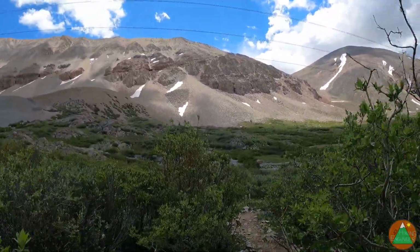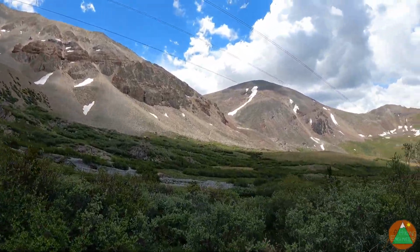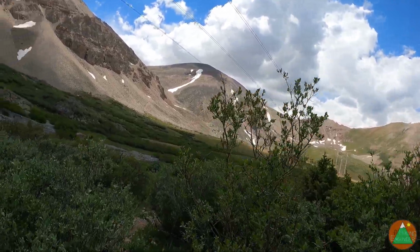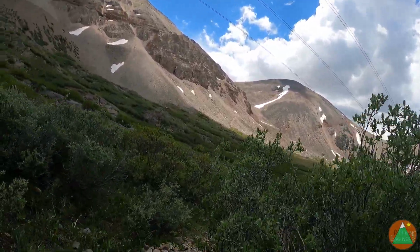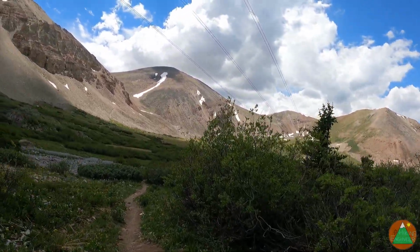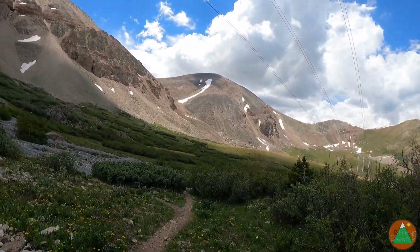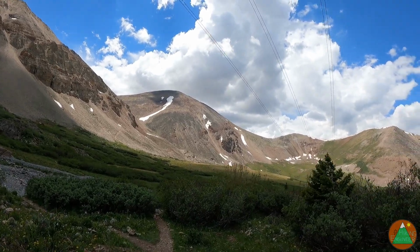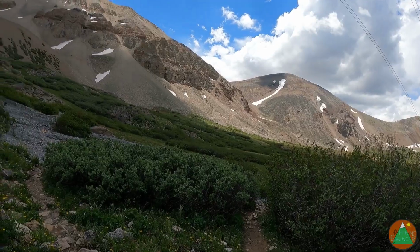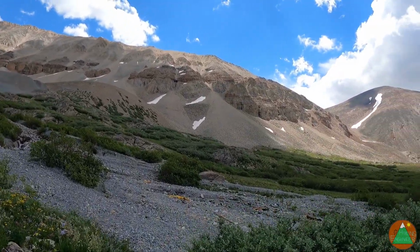Nothing too bad, not like yesterday on Shavano, but not great either. It was only about 3 miles on the dirt road. So if I could bang this one out, this would be fantastic. I just don't like how I have to drop now to start. Trailhead's at like 12,000 feet. Summit's at just over 14.